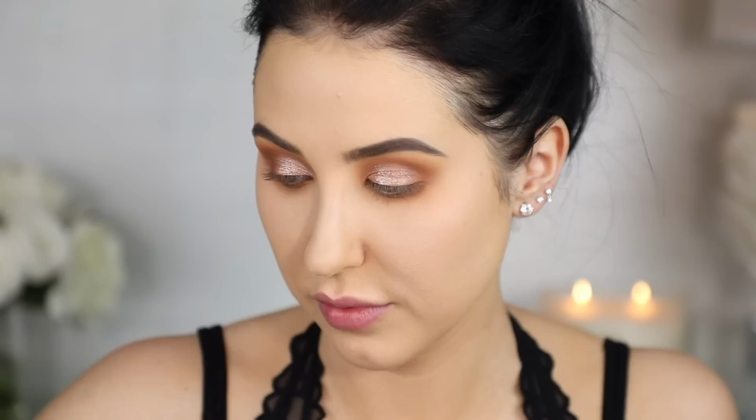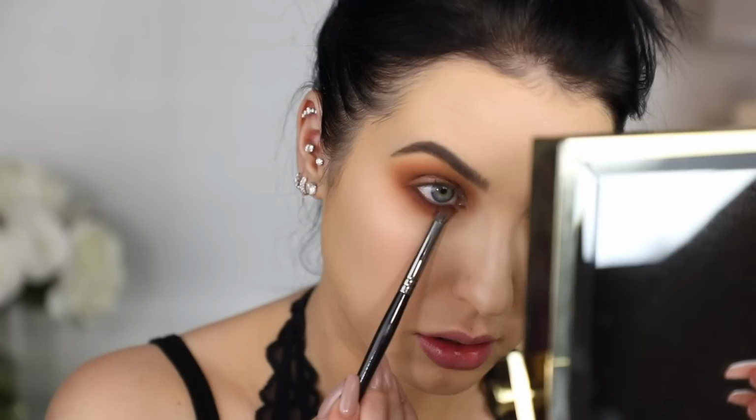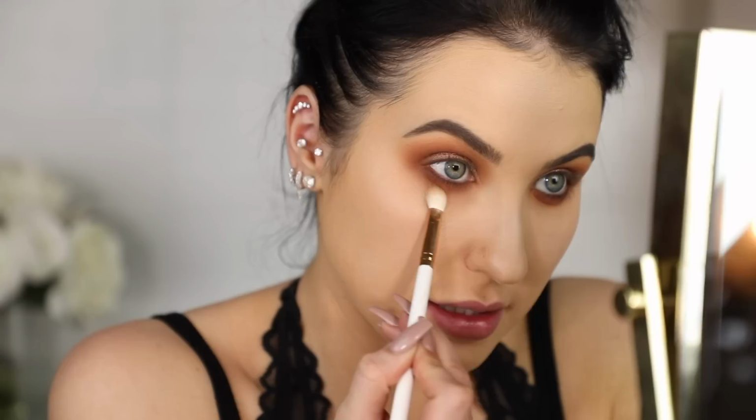Okay, now I'm going to go in with a really dark brown on my lower lash line. I'm going to put it right and tight up against my lash line, and I'm doing that pretty sloppy, just throwing it on there. I'm going to go back in with the shade Roxanne and buff that out. I'm just buffing the edges out because I do not want to see any harsh lines. I do not want to see where this shadow on my lower lash line begins or ends. I just want it to be eternal, like my love.